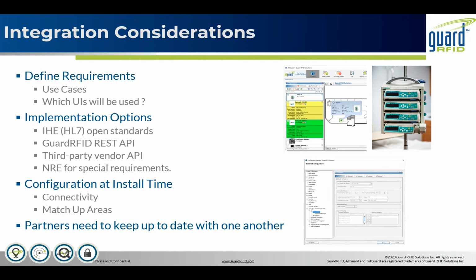On the right-hand side there, you'll see an example of one of those integrations with Braun, who makes infusion pumps. So they attach tags to their infusion pumps, and we can then relay information in our GUI about not just where the tag is, but what is the associated information of the equipment on which that tag is attached. Maybe it needs servicing, or maybe I want to find an infusion pump that's not in use quickly, so we can display all of that type of information in our GUI.